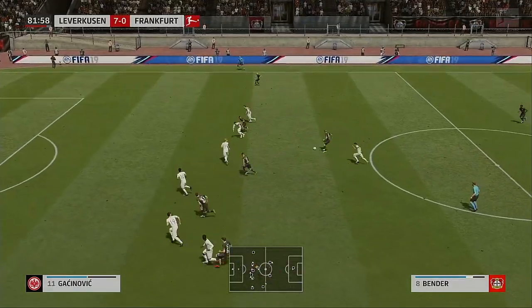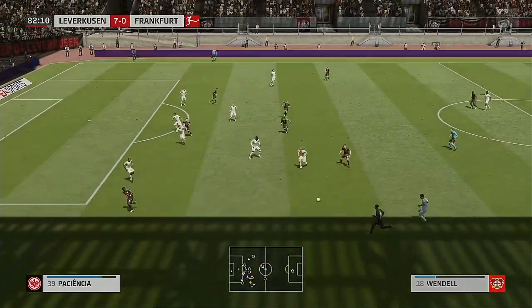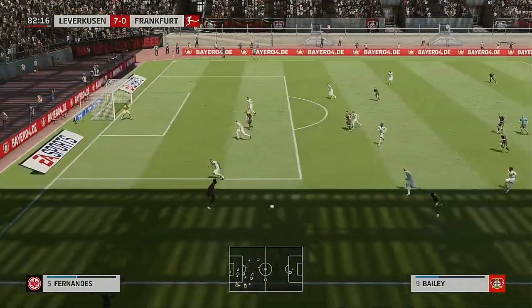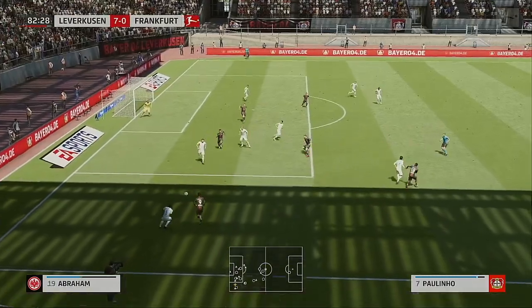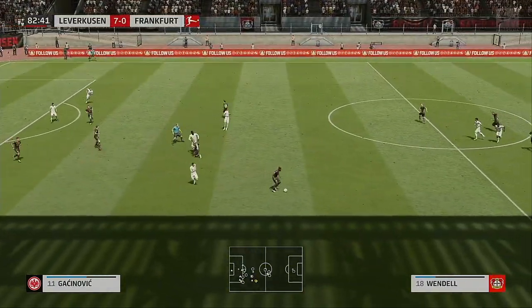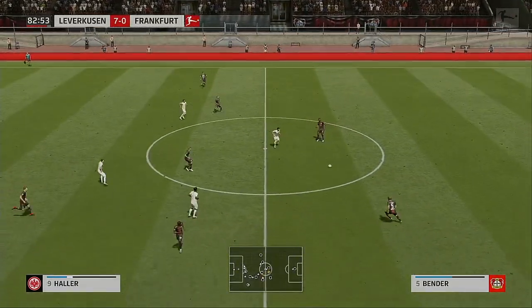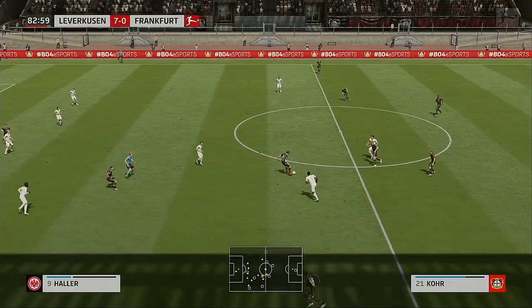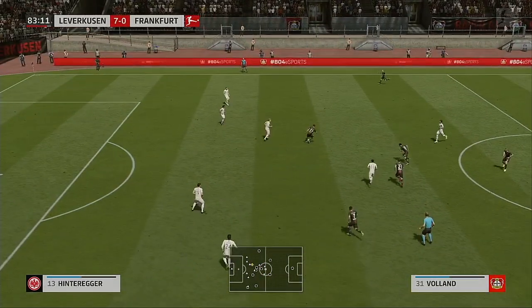Well under pressure here to hold the ball as the challenge came in. They've got numbers in this attack and it looks dangerous. Working hard just to see maybe a sight of goal. Any danger to the goal has gone with that clearance. Sven Bender. Arangis. Volland.